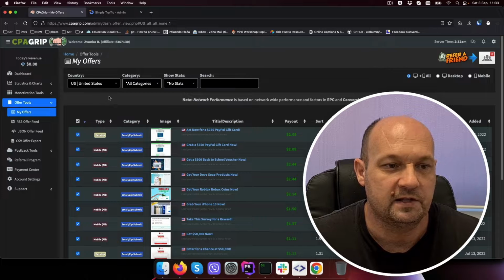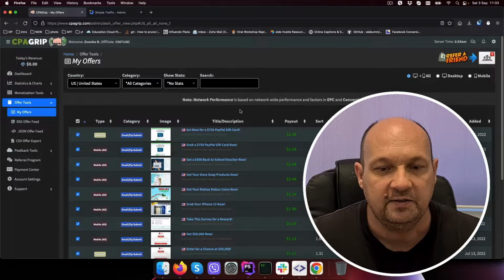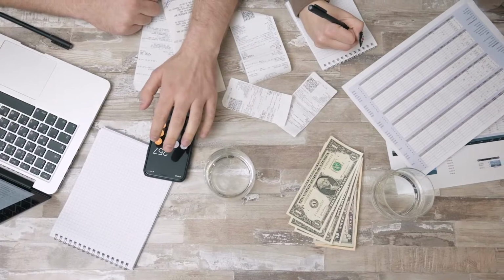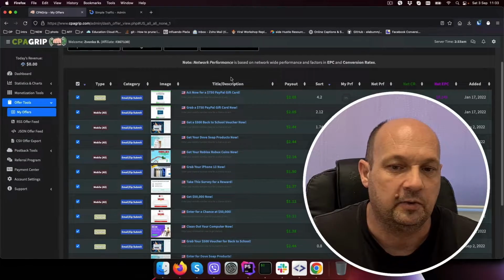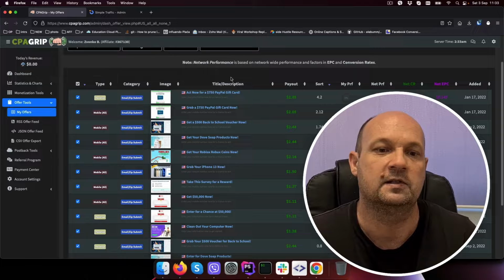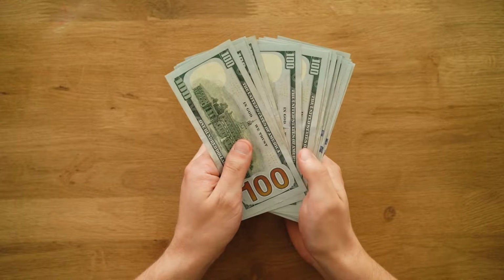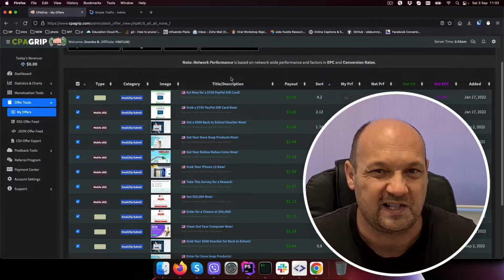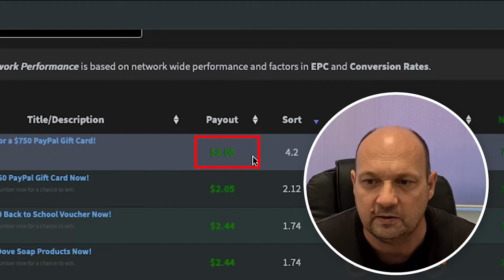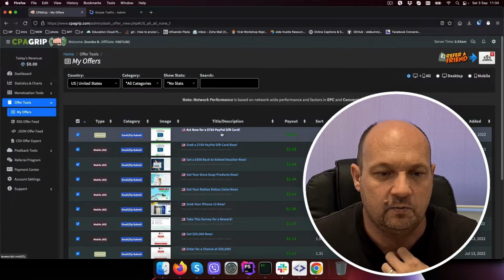So when you come to my offers, a very important thing is to filter the offers by country and choose United States. And as you can see, there are some offers which we will use, and one is the $750 PayPal gift card. It's a real thing, so for every sign up, they don't buy anything. You just need to get traffic to sign up to this offer, and one of them will be picked and given a real $750 PayPal gift card, so it's not a scam or anything. And for every lead you get, you will get $2.05. It's hard to see on this dark background, but $2.05. You can choose any other, but this one I think will work fine.